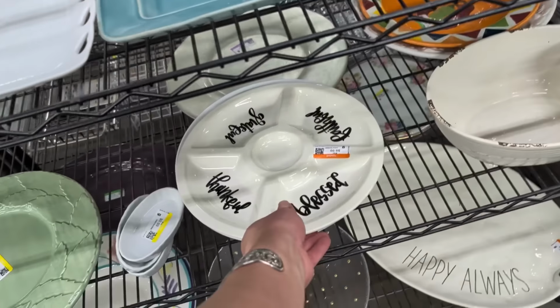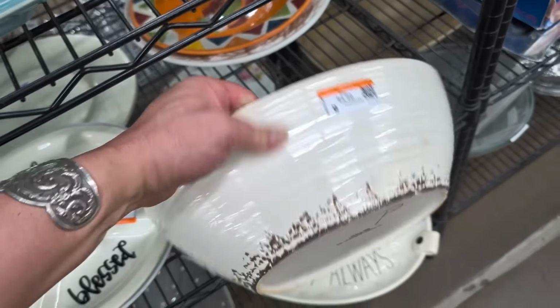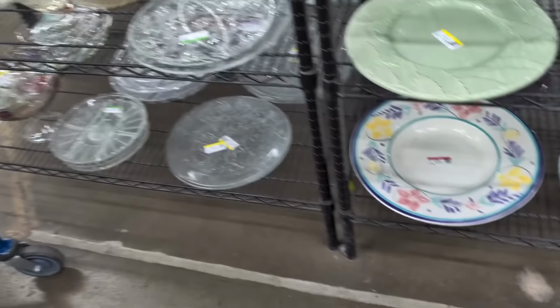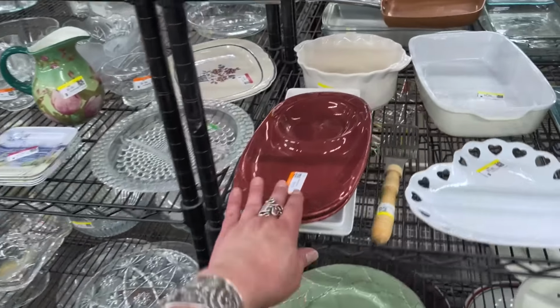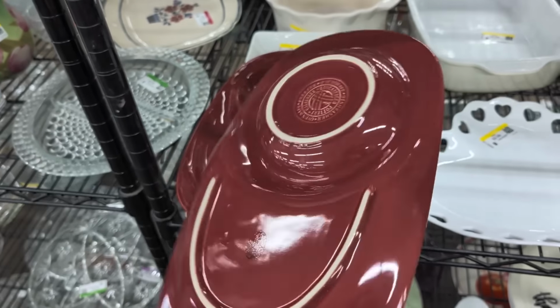I almost feel bad. There's probably something here that needs a ladle, and it might be that thing's ladle, and they just separated them at the Goodwill. They've done that before. That's a pretty color. Oh, it's very wiggly. Please don't fall.